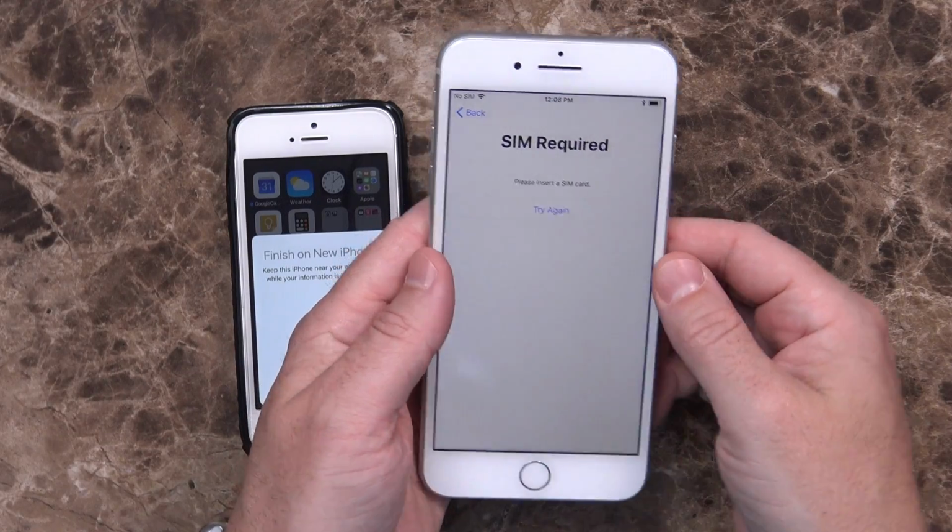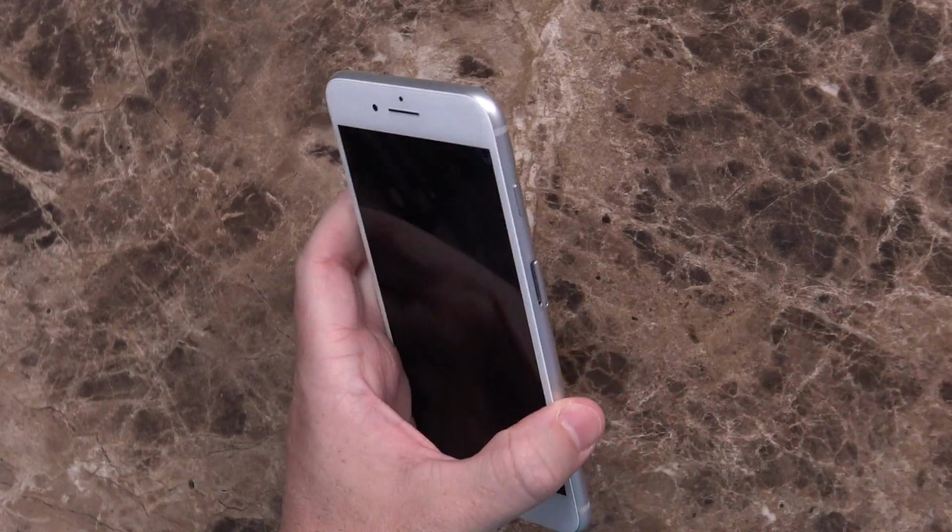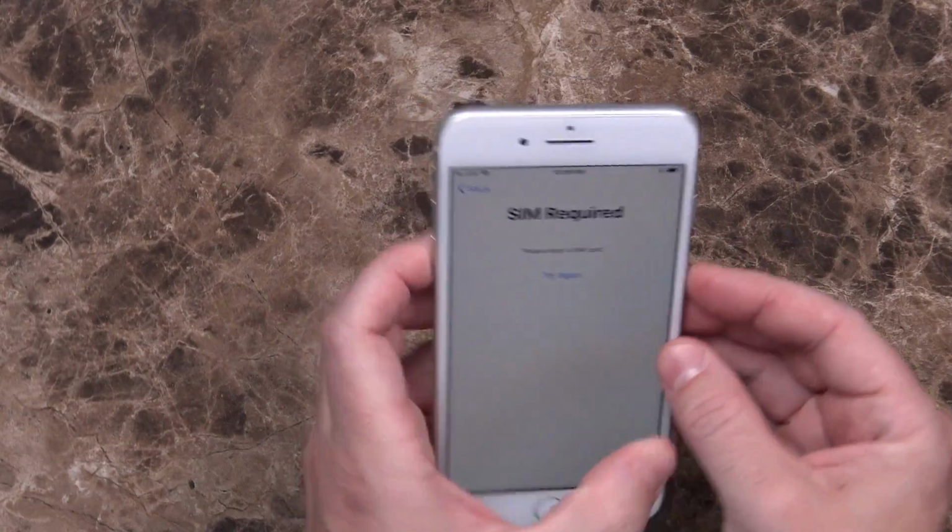And it says SIM required. So I'm gonna go ahead and move the SIM over from this old iPhone to the new one. It's very stiff. There we go.